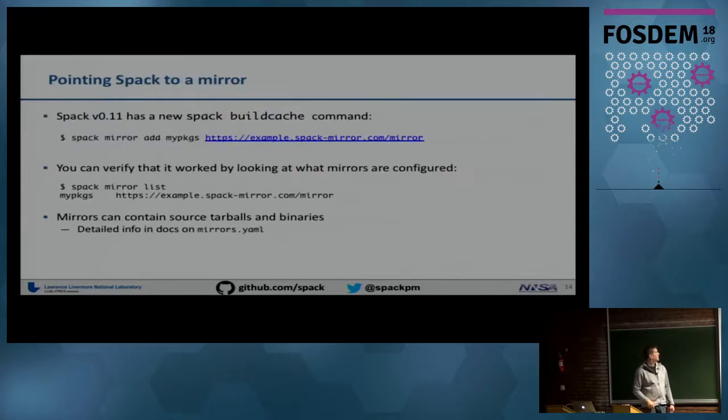All right. And so to point Spack at the mirror, all you really have to do, once you set that directory up, is either host it on a web page somewhere, or put it in your shared file system on your cluster. You just say spack mirror add. You give it a name, so you can call it my-packages. That's just so you can refer to it again later. And then the URL of the thing that you want to add. And once you've done that, you can verify that it's installed. If you see it in this list, you say spack mirror list. It actually goes in a config file. And then you know that you have a mirror installed.